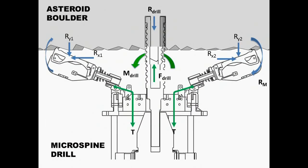This is a free body diagram of our gripper. It shows some claws that are grappling the surface of that rock, and that's what redirects the forces and torques of the sample back into the surface. So you can literally push the button on this drill and tell it to go, and it's hands-free. All the forces are closed loop in that rock.